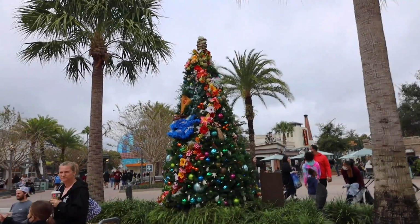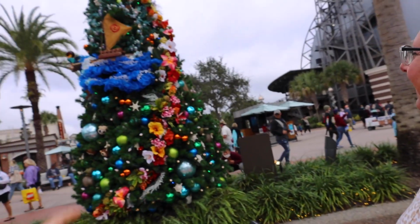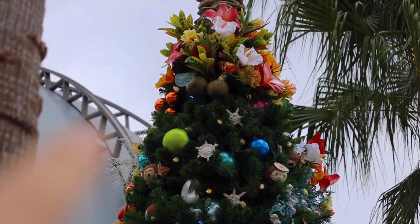Check it out, Moana tree. Moana boat? And look at the Tamatoa. That's awesome. That might be so far my favorite one out of the two I've seen. Oh, did you see Hei Hei over there? Where? Look, it's Hei Hei. Oh, yeah, he's got the coconut on his head. Look, there's more Tamatoa all up at the top.